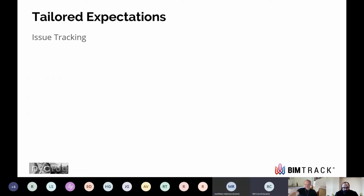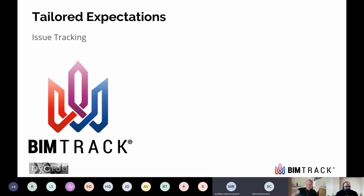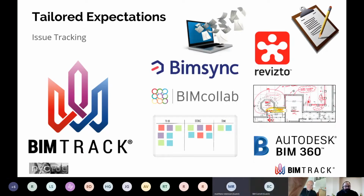Well, when we talk about issue tracking, of course, I'm going to be a little biased towards BIM Track, but it's not the only horse in the race, as the case may go. So lots of other ways with which you can track your issues, whether it's a similar platform to BIM Track, or whether it's checklists and emails and Kanban boards and any sort of markups that you want. There's lots of ways with which you can use the platform to make sure you get what you need done in a timely fashion.